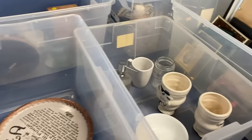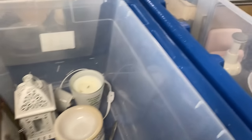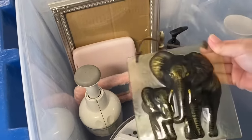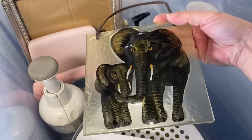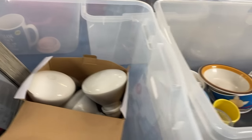All right, I always check out the glass first, so let's check out the glass. See if there's any treasures in here. I don't think so, but we will see. Ooh, that's pretty. I don't know if anybody would want that or not. It's really pretty. It doesn't weigh a whole lot, it's glass. We'll think about it and see. I'm being really, really picky because the flea market is tomorrow. So I don't wanna really spend a whole lot.